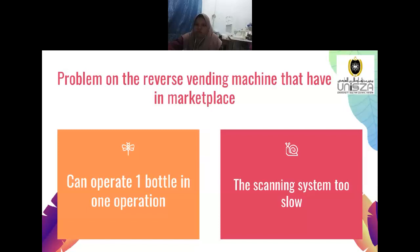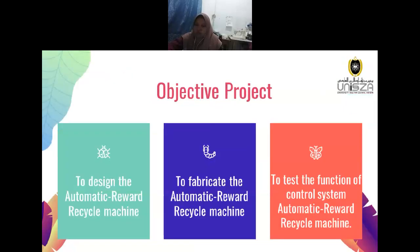The problems of the reverse vending machines in the marketplace. First, the reverse vending machine can only process one bottle in one operation. Second, the scanning system is too slow. These are the problems with previous vending machines.